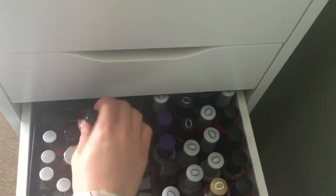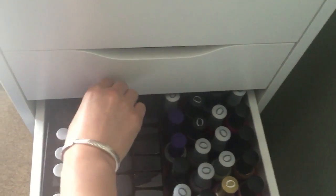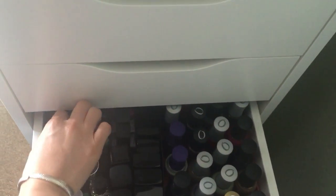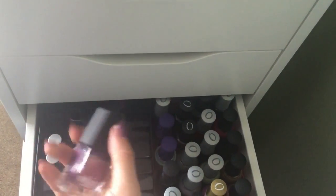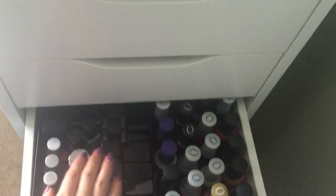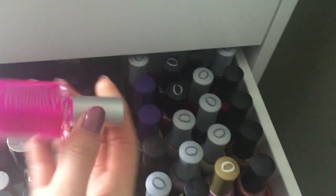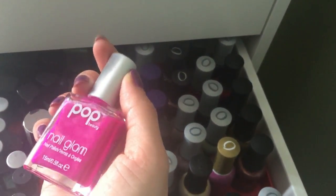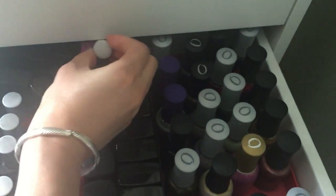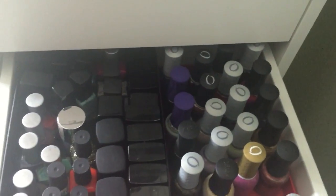And then there is some, what's this? Oh, Madame Glam, that's right. I have 6 Madame Glam here, and I think only 2 Whim from Ulta that I picked up. And in the very back there, I have 2 Pop Beauty nail polishes. So as you can see, because the drawer doesn't open up all the way, it's quite annoying to get to the back.